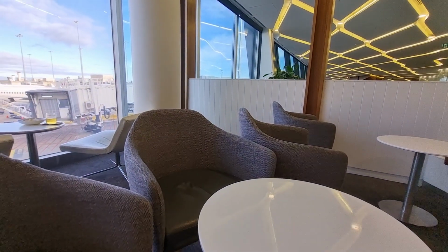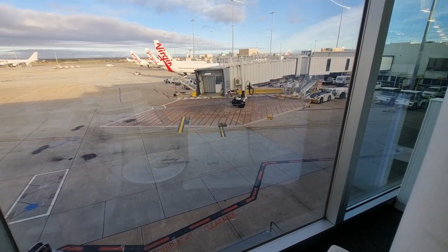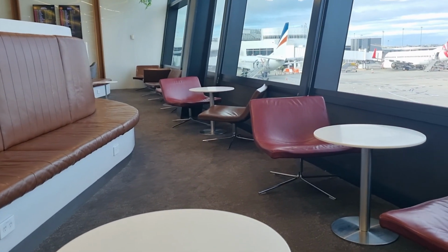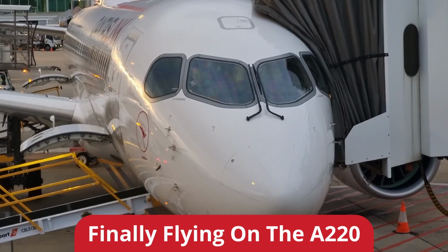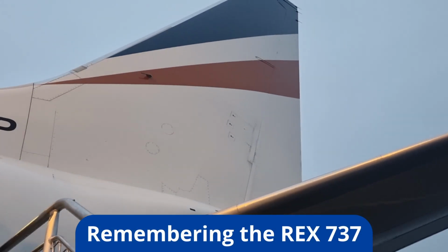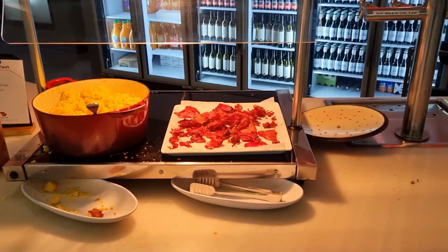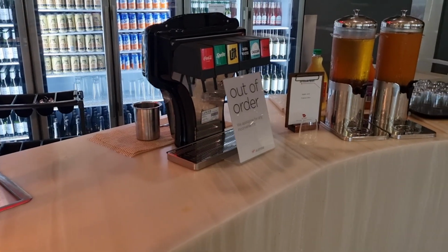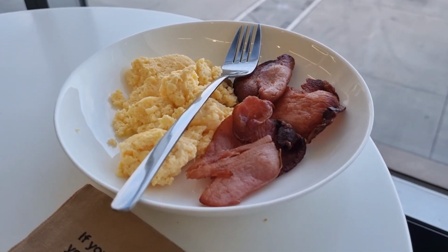There's a good variety of chairs across the lounge, and plenty of views right out across the apron. Food-wise, the selection wasn't the best I've ever seen, as the main hot choices were just bacon and eggs, but there was a good barista who was quite busy this morning, and a pancakes machine too.